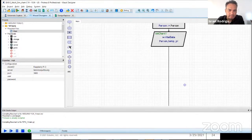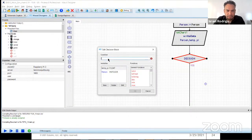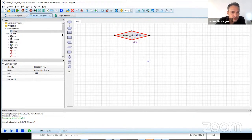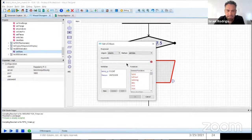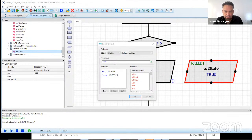Now, this block means if the temperature is more or equal to 37.5, remember, or 99 Fahrenheit, do what? Let's turn on the LED on the control panel. If you remember, LED 1, the temperature one, is a green one. So it's a Boolean logical. Double click and set it to true. Turn on the LED. If not, Control C, Control V, double click, false.